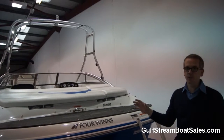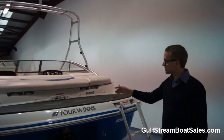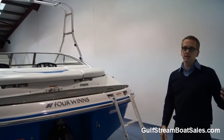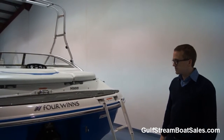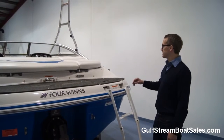So as well as having the wakeboard tower with high level tow point for pulling wakeboarders from, you've also got this low level ski tow point down on the transom as well. So if you're pulling somebody on a mono ski or a water toy inflatable, you can use that tow point there. So you've got this Four Winns name badge across the back. It's all in great condition.